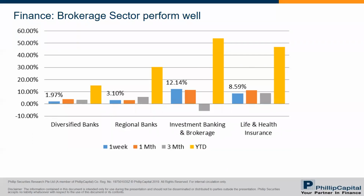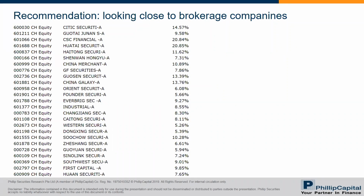We think so because the new board, the STAR board, is established. Also, the stock connect between China and London has been settled. There will be revenue gaining momentum for the brokerage companies. This is a list of the brokerage companies included in the CSI 300, and the numbers are their weekly performance.